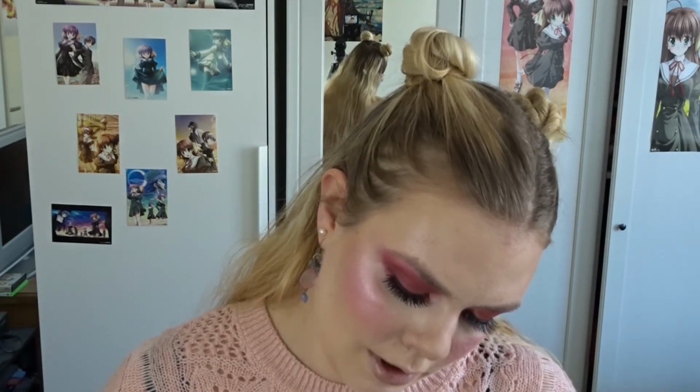This is from Lancôme, it's their liquid lipstick. It has a little bit of shimmer in it. And it's in the shade, oh this is tiny, 492. Oh, I don't think there's a name, it's just 492. And I think this is what we're going to use.